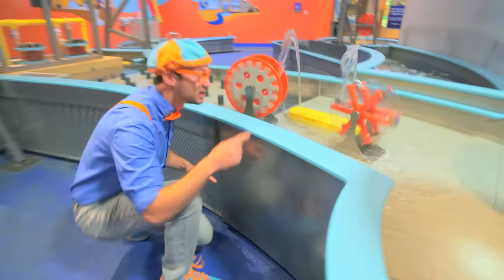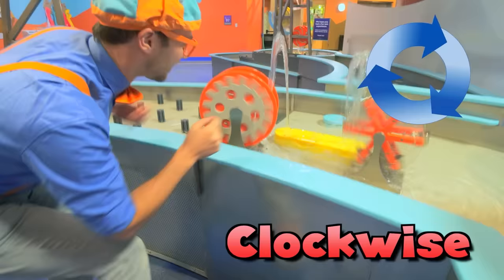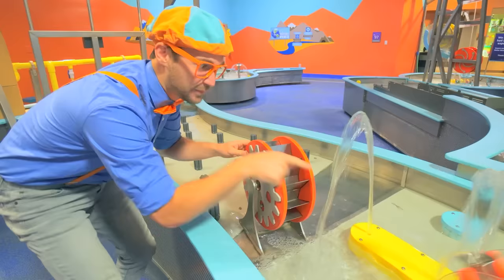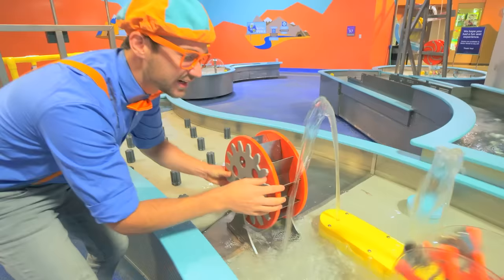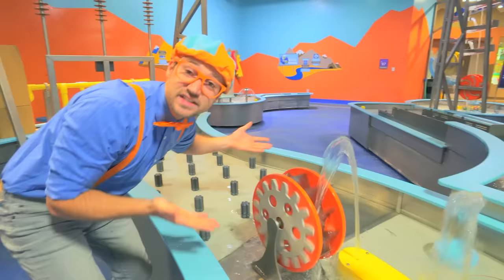Do you see these two things spinning? Wow. Yeah, that one's going counterclockwise. And this one is going clockwise. But hey, check this out. See, if you take it out of the water, it's not spinning anymore because it's balanced on both sides. But if we put the water right here, just a little bit, it fills up with water like that. And then it gets heavy on this side. And that is when it starts to spin. Wow.